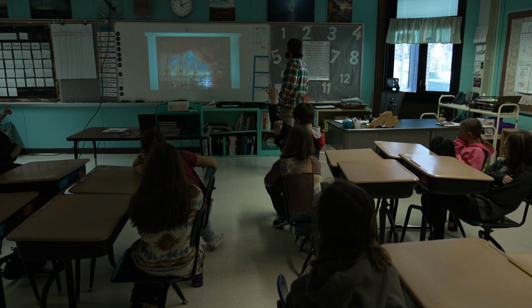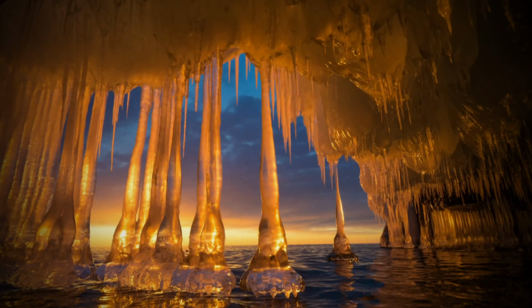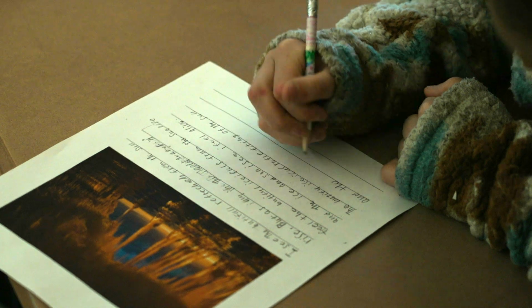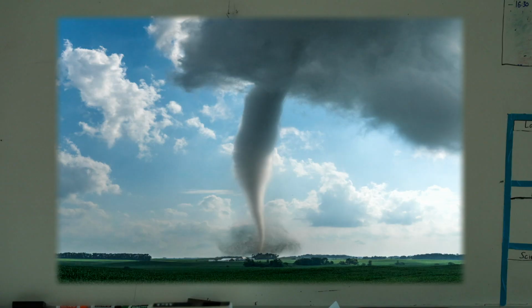So this is a picture from Grand Portage in an ice cave. What are some of the details that we see in this photo? Okay, Braylee, what do you see? Reflection. Reflection from the sunrise, yeah. Yeah, this is actually the first tornado I ever saw. And yeah, I think I actually did have goosebumps.